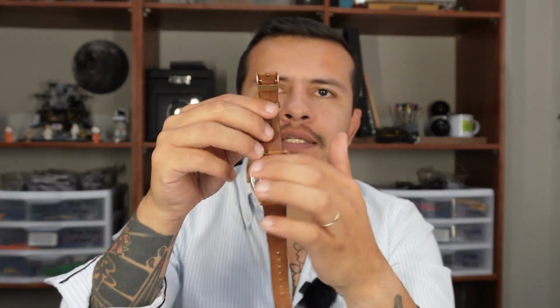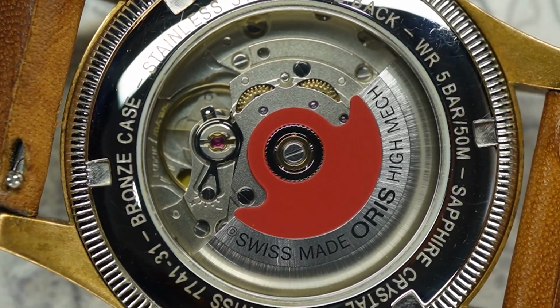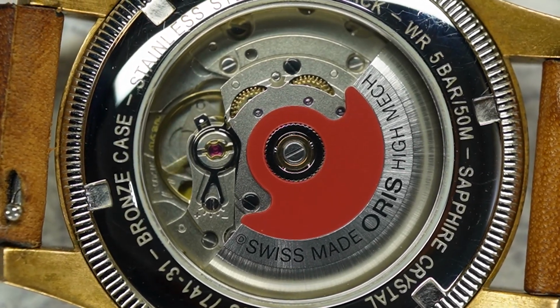Now, some people are allergic to bronze, so caution is needed. That's why Oris uses a stainless steel caseback. And some people even apply nail polish to protect their skin. We're talking about the caseback.